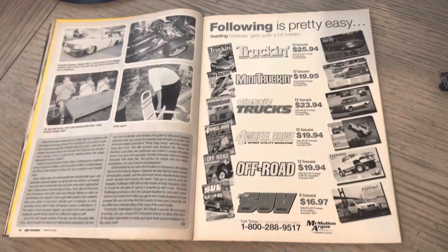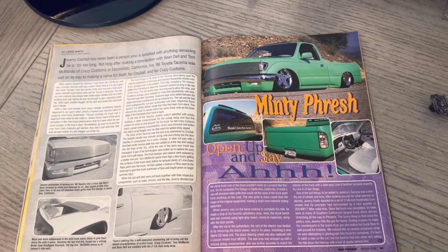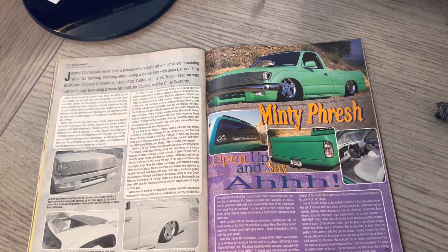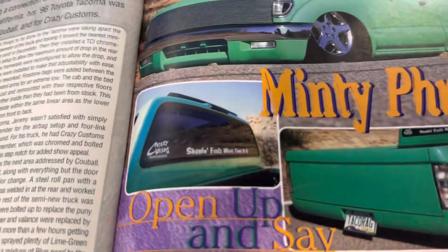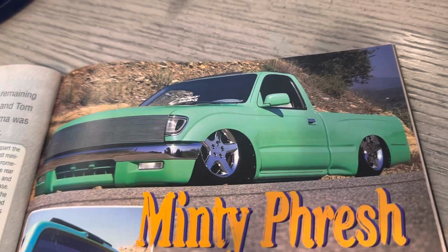Devin from Canada. He's been on the podcast. I think Ruben lined us up on that one. So this truck, God, man, I almost forgot about this one. Jeremy Coball. This was minty fresh. And if you think back to Crazy Customs, showing fools what time it is, that was their little motto.